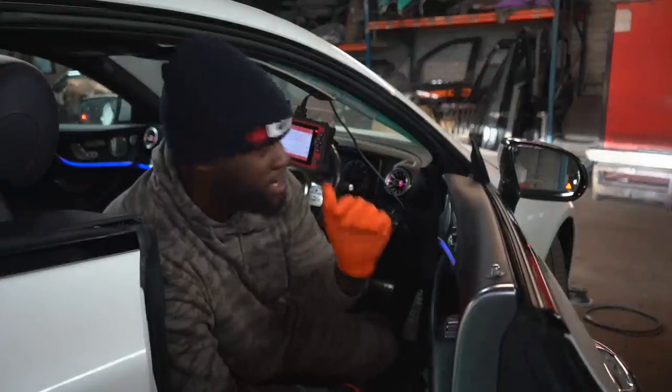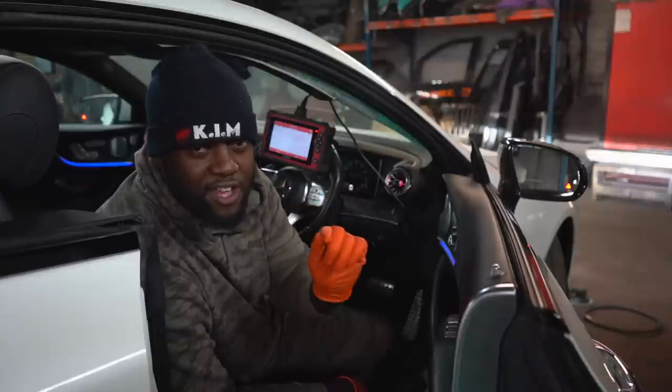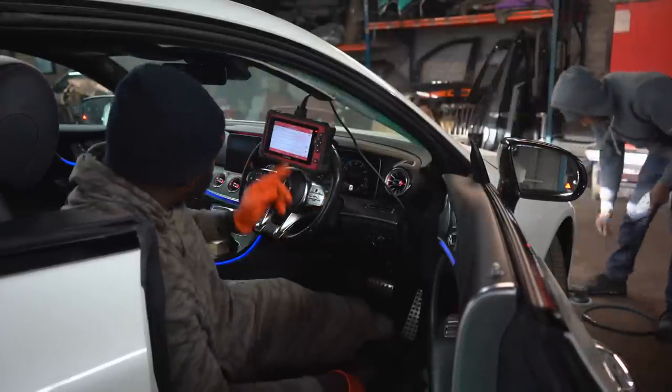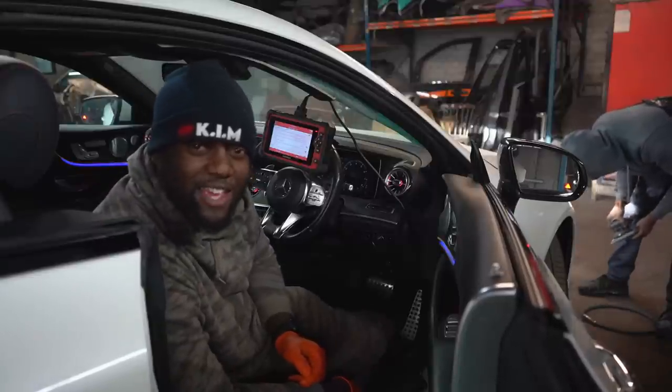That's it guys, so I found it. It's saying that the squib for the driver side pretensioner has a malfunction. So that means I only need to change this driver's side. I've got nothing else on the passenger. Happy days.